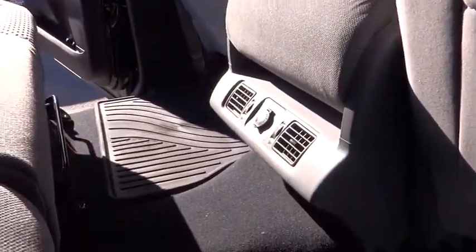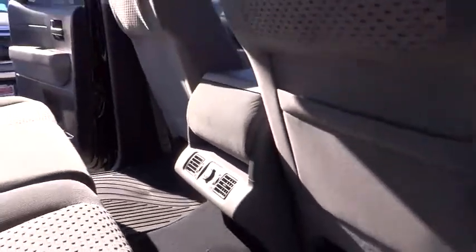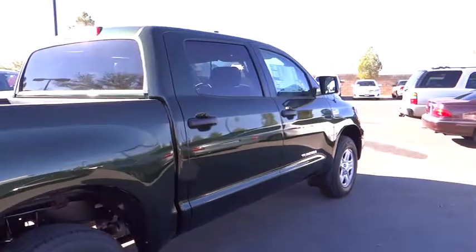With a towing capacity of up to 10,000-plus pounds and a payload capacity of over 2,000 pounds, the Tundra is the perfect mix of power and efficiency and is priced below $40,000. This isn't just a vehicle, it's an experience.